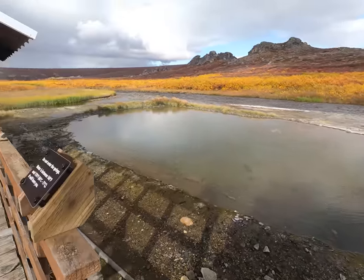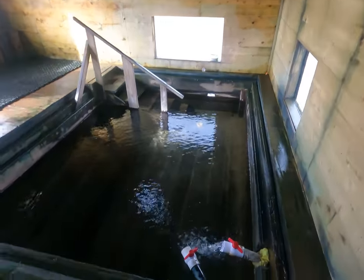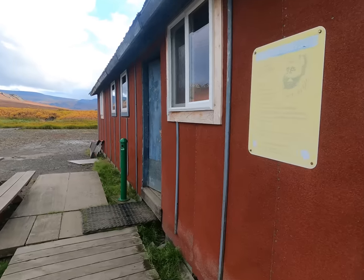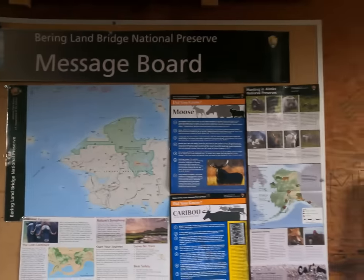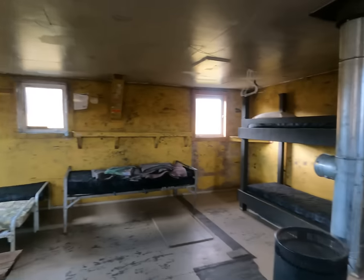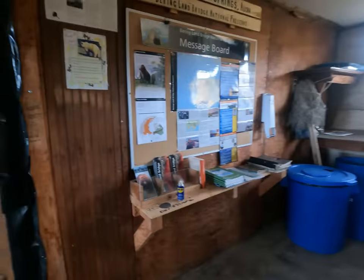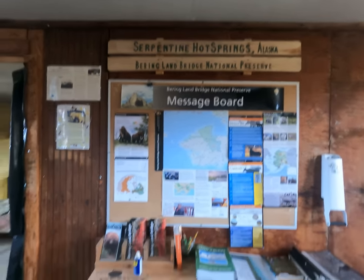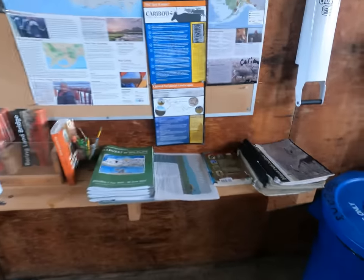Well, there's a hot spring right there. Couple changing rooms, and a couple. So there we are. So they got like a central room here, and then there's sleeping over there. There's a group, and over here you can keep a group. Oh, okay. There should be a log book in here. I did see log books, yeah.